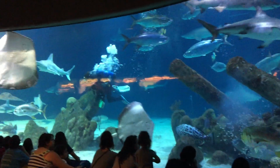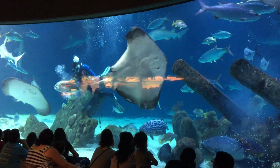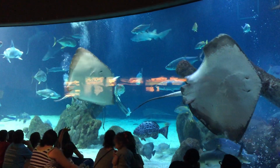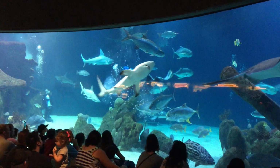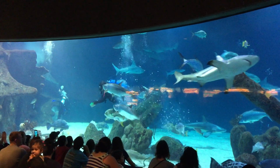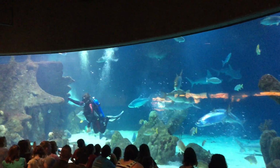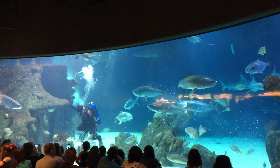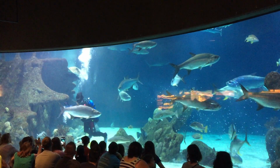What Dan is doing is he's going to go inside this structure over here on the left side. And how many of you remember us having moray eels over where the Pacific? A lot of people have asked me, not just today, but whenever I'm here, where are the eels? Where are the eels? Well, the eels are actually inside this structure on the left side.